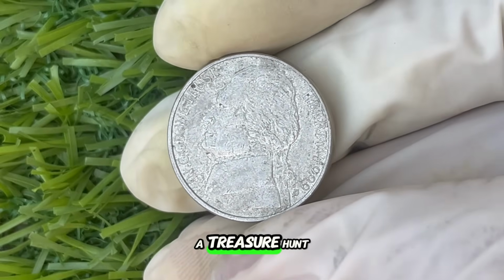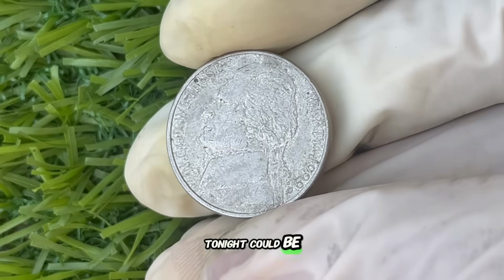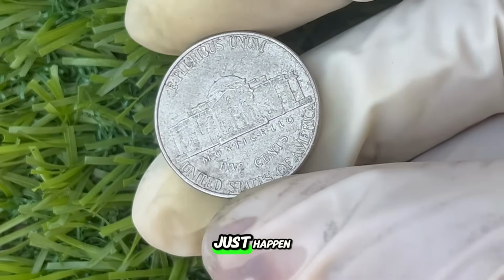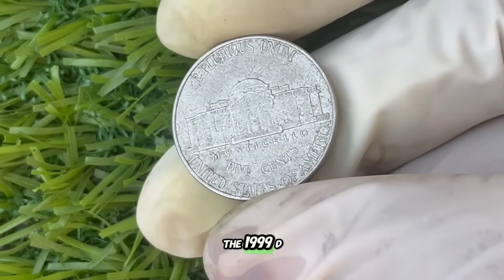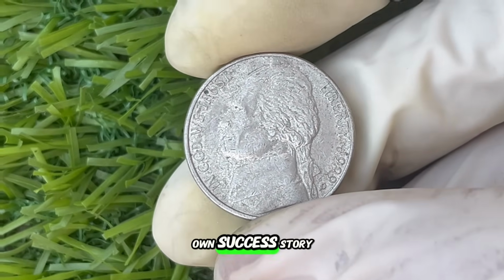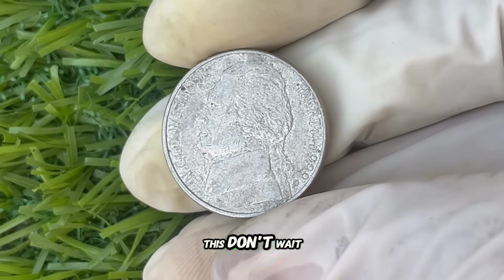Turn this into a treasure hunt for you and your family. Who knows? Tonight could be the night you find the coin that changes everything. Remember, wealth doesn't just happen, it's discovered, claimed, and acted upon. The 1999 Di Monticello nickel is your chance to write your own success story. But the clock is ticking, and opportunities like this don't wait forever.